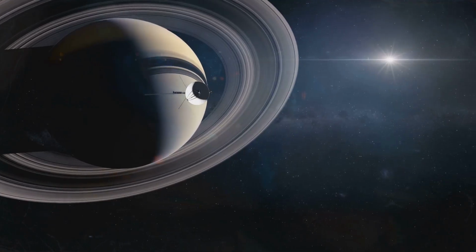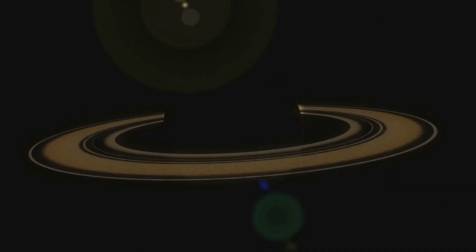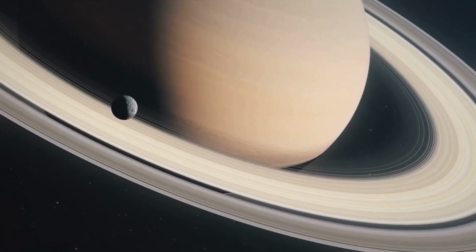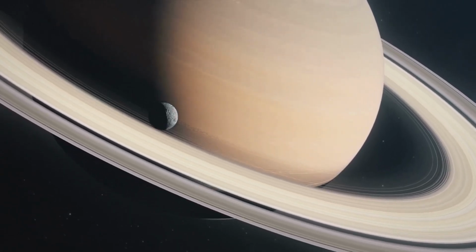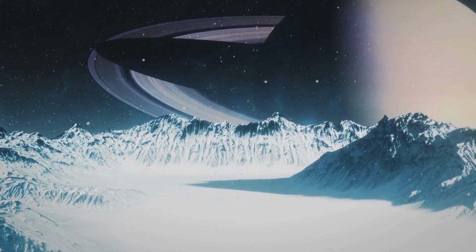They are a testament to the powerful gravitational forces at play around Saturn. These forces, shaping the rings, also influence the orbits of Saturn's many moons. Among these moons, a small, icy world named Farbauti stands out.